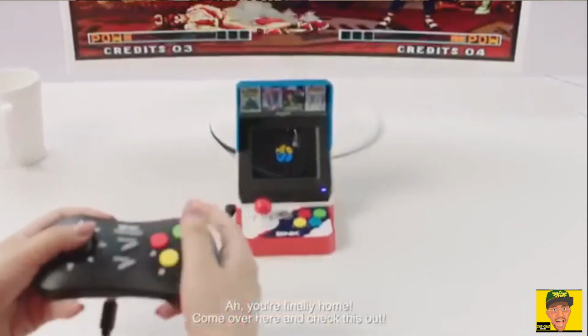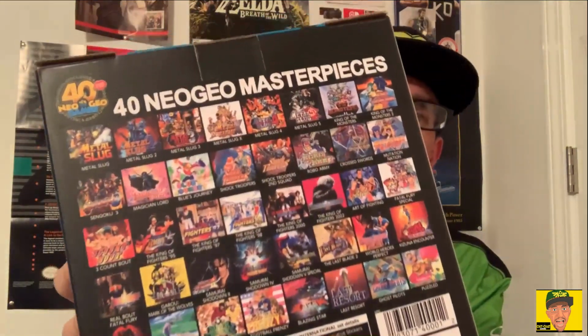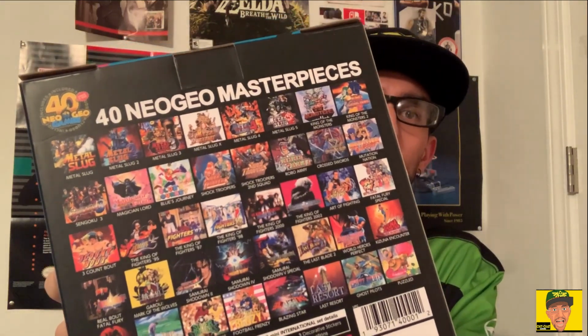It's got tons and tons of games in here. I believe it has 40 Neo Geo games, and that's a ton of games. Now this is able to be hacked. I have not hacked this yet. This is the only mini console I have that's not hacked, but I don't need it.